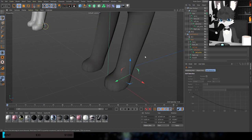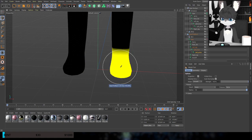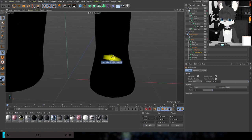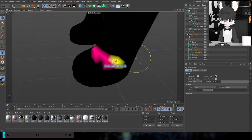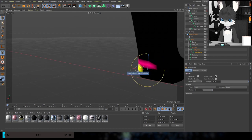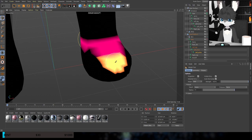Is it because I've split up the actual bone structure? Not the bone structure, the... No, the polygon structure looks like I could paint it quite simply. Okay, let's try a different method. Let's try and paint like a line around where we want. So what we want is out there. Yeah. Let's see if we can get like a smooth, even line around the ankle. There we are. Not so difficult now, was it?